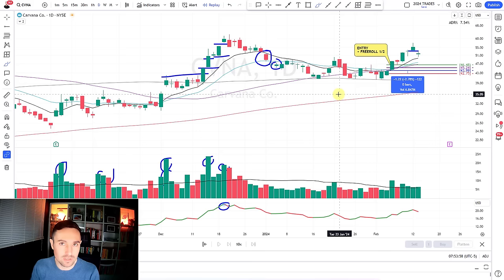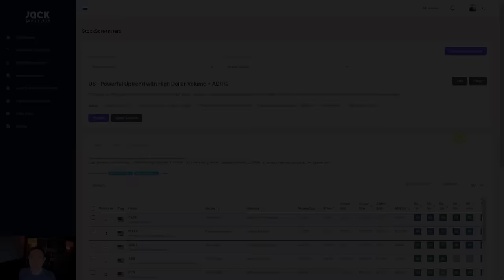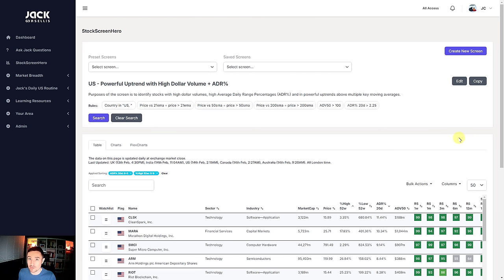So now I'm going to take you through how you can very quickly screen for these true market leader stocks, these momentum leader stocks, and also the group theme leaders as well. So this is my custom built stock screener called Stock Screen Hero. It is specifically built to identify the three types of stocks I've been talking about, which is true market leader stocks, the momentum leader stocks, and also the group theme leaders.